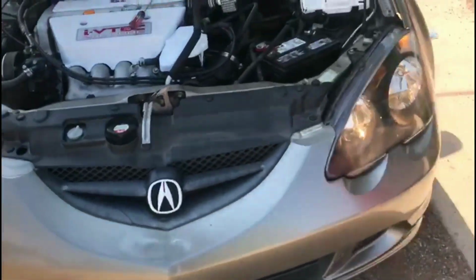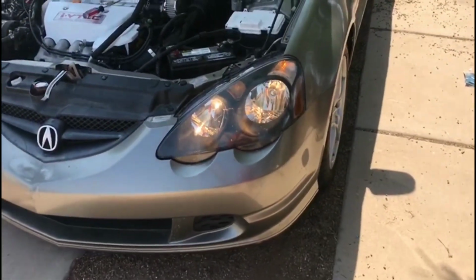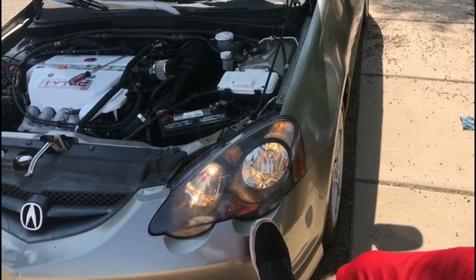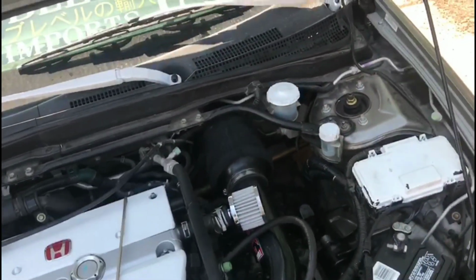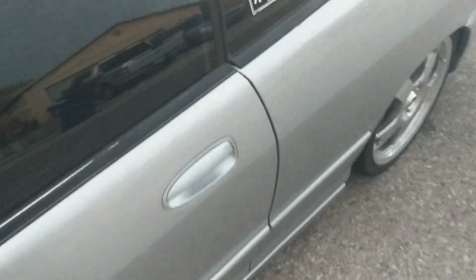Alright, so the bulbs are in. It worked good on both sides. Bumper is back to where it should be. Bingo. So now all we have to do is figure out what's going on with my radiator. And we should be solid. Alright, let's get it. I got it looking pretty good. The only spot that I couldn't reach was right up here.